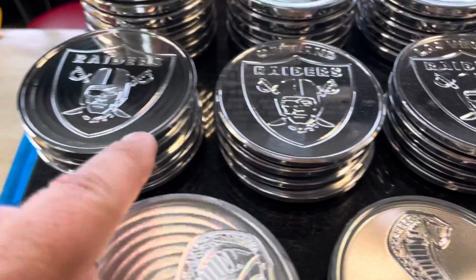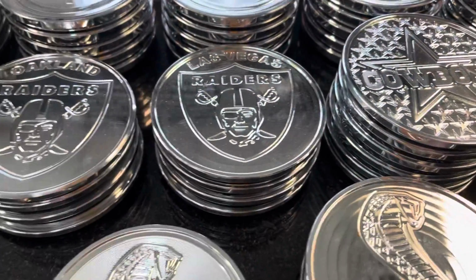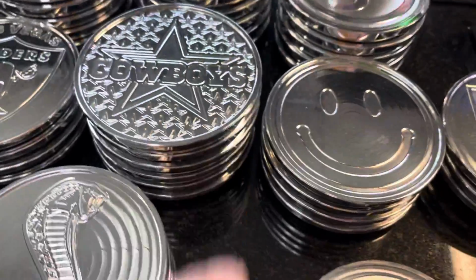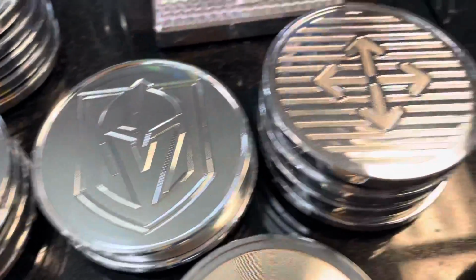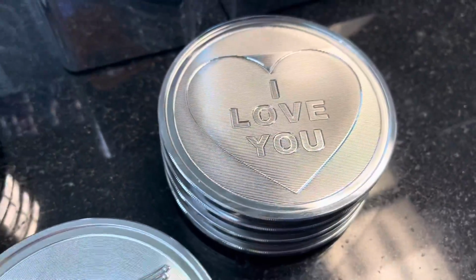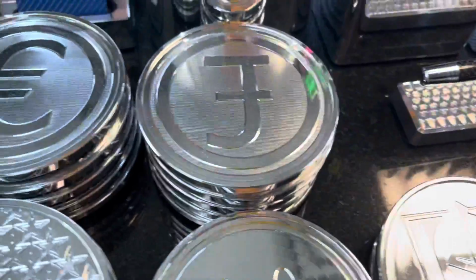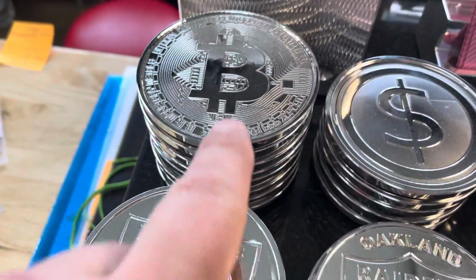We have Raiders, Oakland Raiders, and Las Vegas Raiders. I'm seeing some dust on there too, sorry. Of course, Cowboys. It's a customer for a customer. Las Vegas Knights, Off-White, Bentley, I Love You. These were some Valentine's themed ones. Of course, we have several of the Forex currency pairs, and our most popular one is the Raiders coaster.